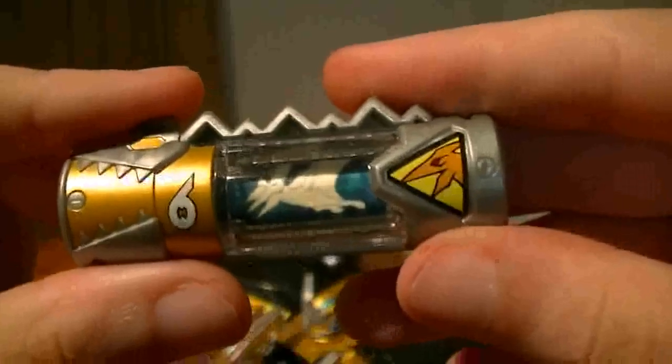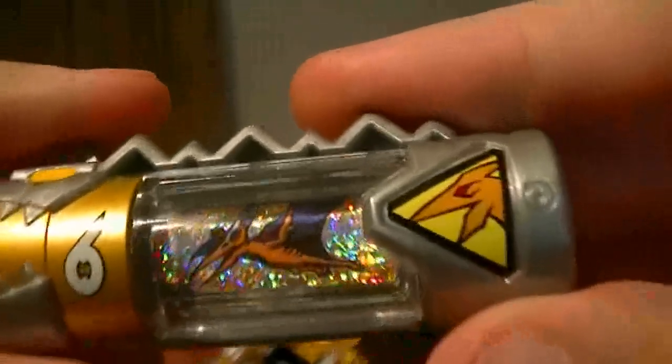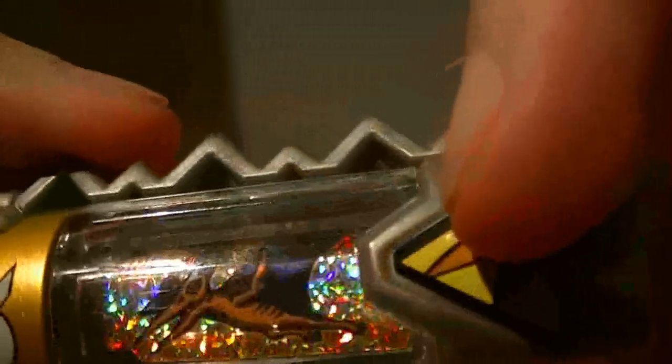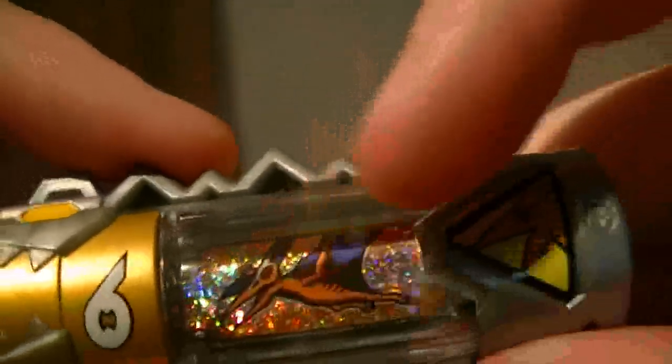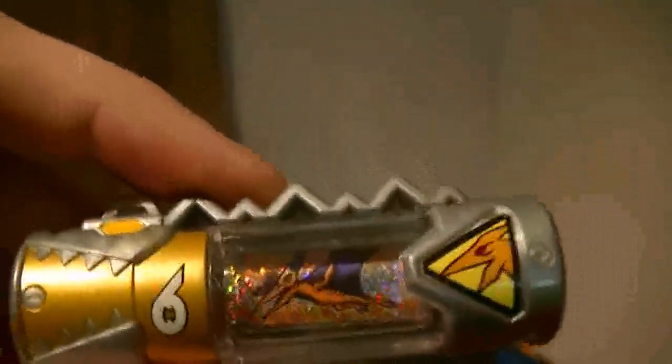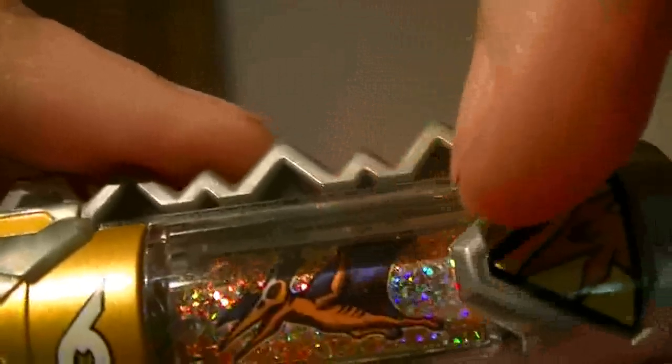So floating around, we have the Brave Inside, where you can see a goldenrod pteranodon. And like with the others, its image of the dinosaur is styled after its respective Judenryu. So you've actually got blue lightning bolts on the inside of the wings, just like on Pteraiden-Oh.